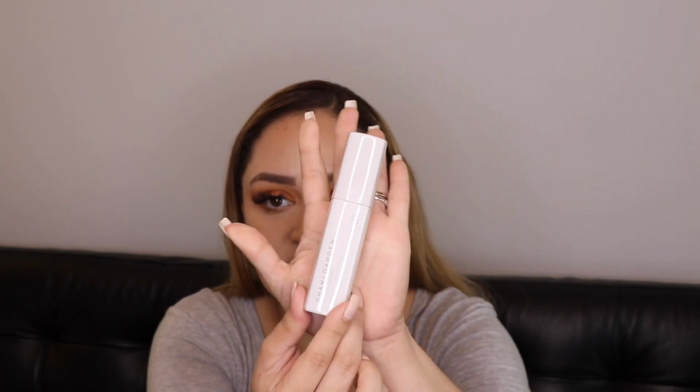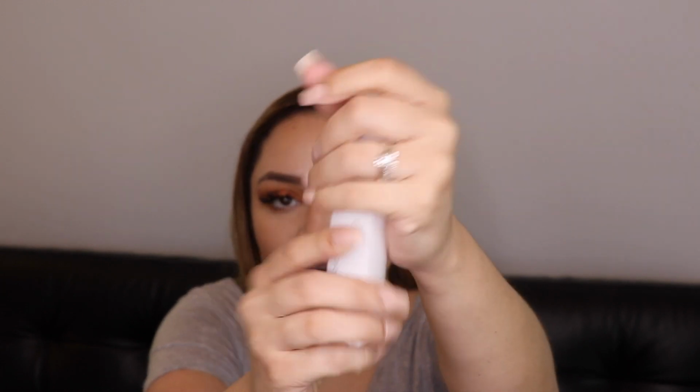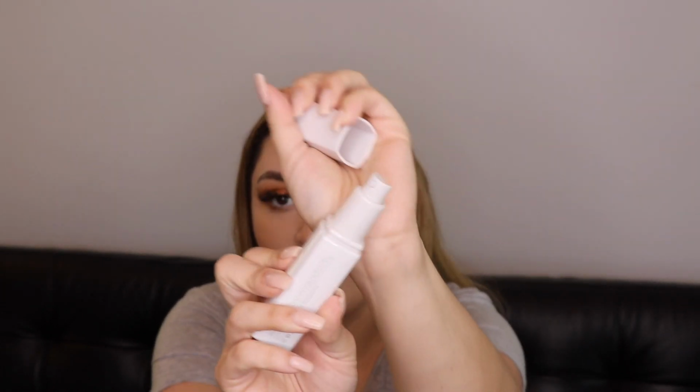So let's see how this product looks. Right out of the gate, the box looks very expensive and luxurious. Here is the actual bottle, and it's glass. This looks very luxurious. It has a pump. I'm not gonna start using this now. I want to read a little bit more about this brand because I never heard of it.